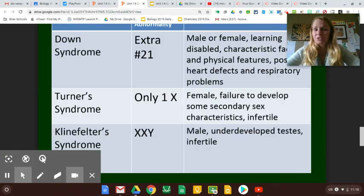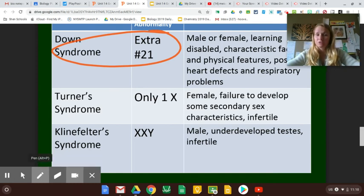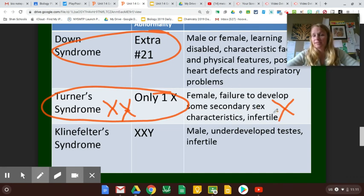All right, so we talked about genetic diseases like Down syndrome when you have an extra 21st chromosome. There are also diseases that have to do with the sex chromosome. So one of them is Turner syndrome, and that would be a female who, instead of being XX or a male XY, she's just X. She just got one X chromosome, and the symptoms of that disease would be failure to develop some secondary sex characteristics and maybe be infertile.